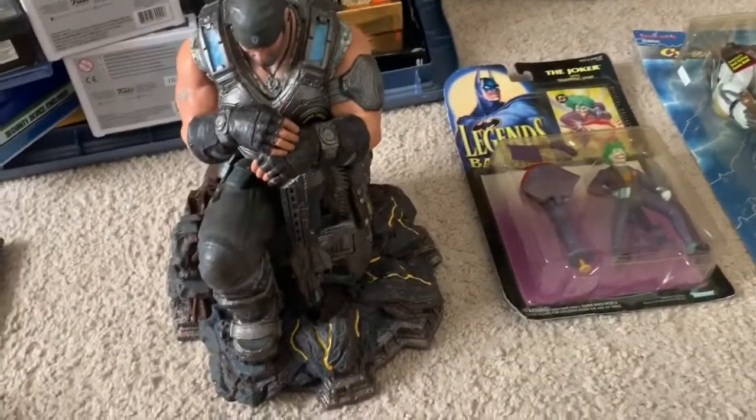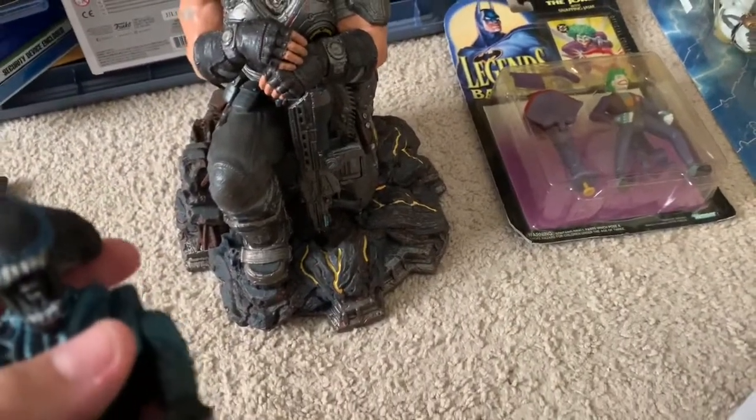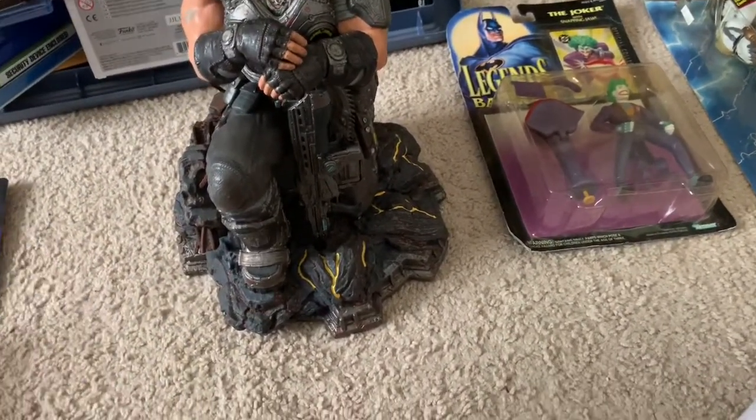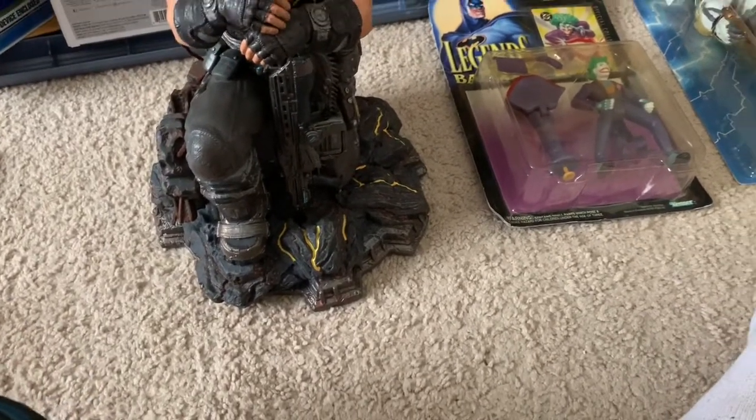Then the Pops and the rest is kind of stuff. And there's another Spawn figure too for $2, so not too bad when it comes to cost, but not the best pickups. But it's like 9:00. I'm gonna go to sleep.